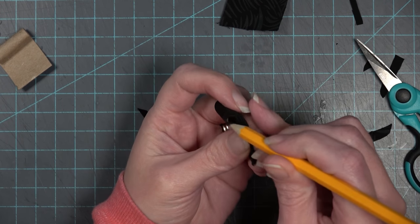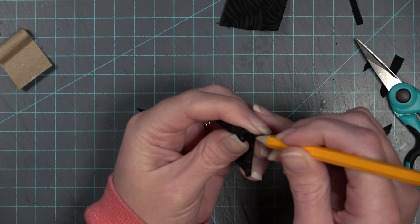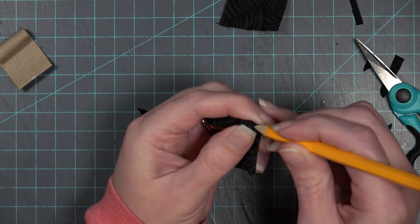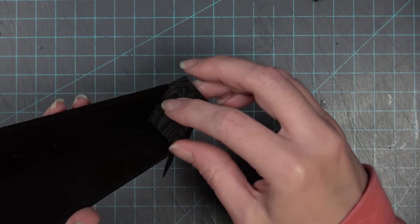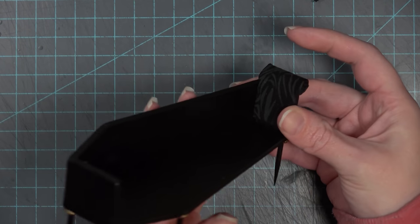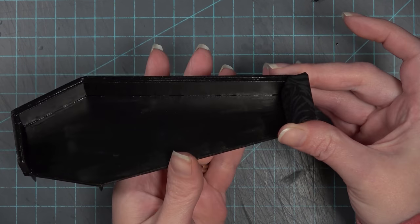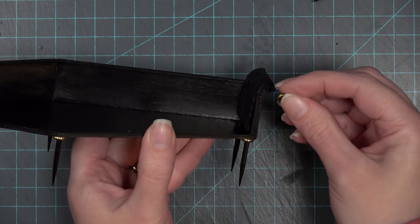To finish off the rounded part of the arm, I'm just going to add a little bit of glue inside of the chipboard roll and then push the excess fabric that's left over inside, and so it kind of looks like a bolster pillow once it's pushed inside. And I'm going to do this on both sides, and now we have an upholstered arm for our couch.